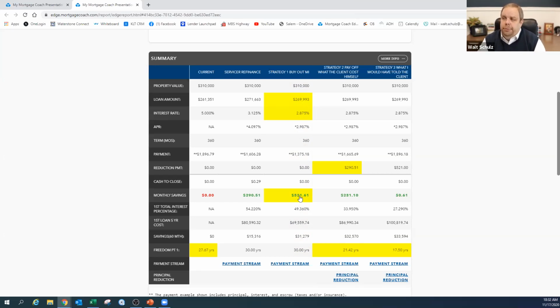With that $521 a month, it depends upon what he wants to do. But what I show with all clients is that if he took that $291 a month that his servicer was saving him, and made the same mortgage payment on a monthly basis that he was making before, he would be able to shed about 6 to 7 years off of his mortgage from where he would have been before. With us, he would have shed 10 years off of his mortgage.